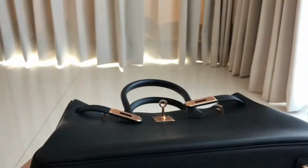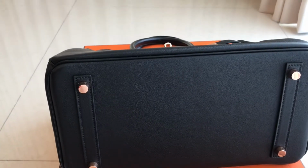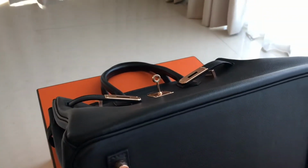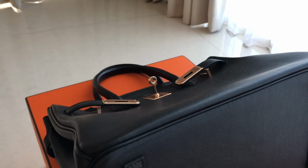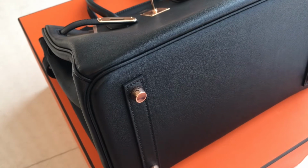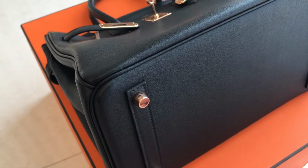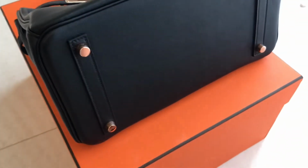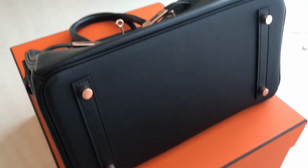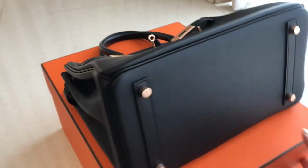Okay, so I'm going to see the bottom side. The whole thing is also rose gold hardware. Look at that. This one's rose gold, the whole thing is rose gold. The whole bottom side is also Swift leather. Okay, this one is really nice.